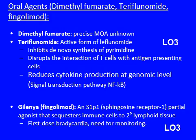So previously we've looked at injection and infusion drugs for the treatment of MS. Now we're going to look at some of the commonly available oral agents. So fumarates may have a neuroprotective and immunomodulatory role. The exact mechanism of action, however, is poorly understood. It's thought to block cytokine induction, and there may be some role in terms of antioxidant properties.